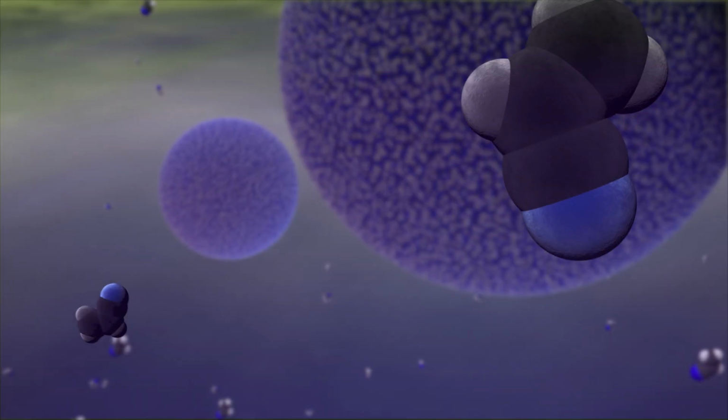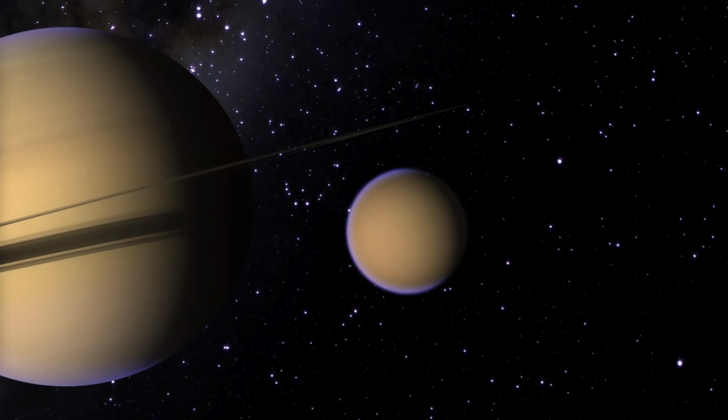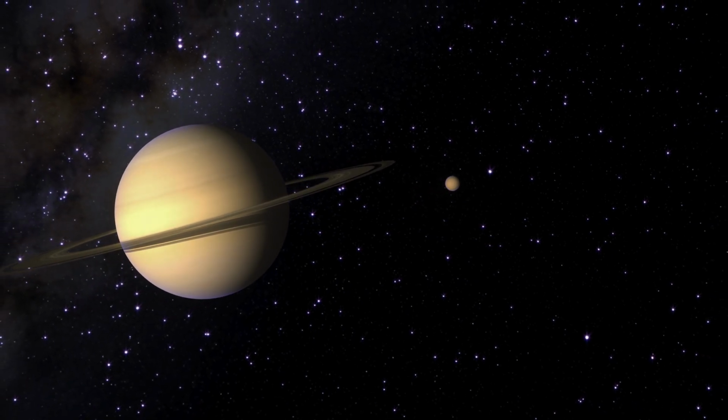More research is needed, but by definitively detecting this astrobiologically relevant molecule on Titan, we are another step closer to understanding how and where life could exist in our solar system.